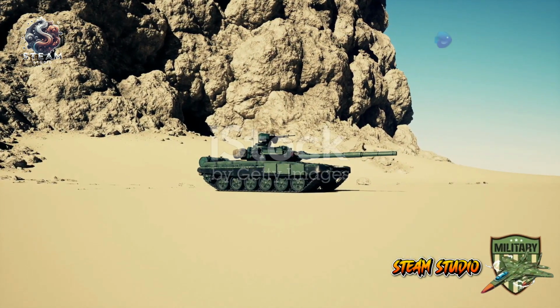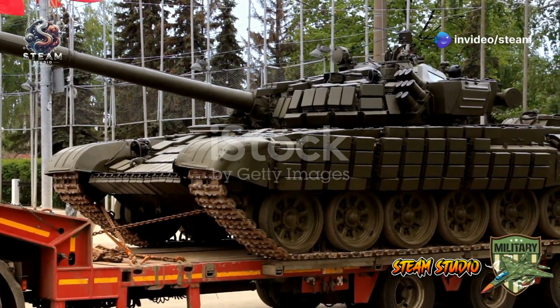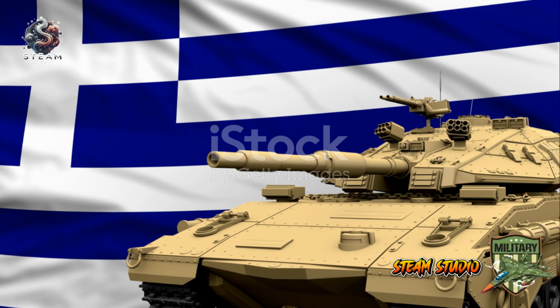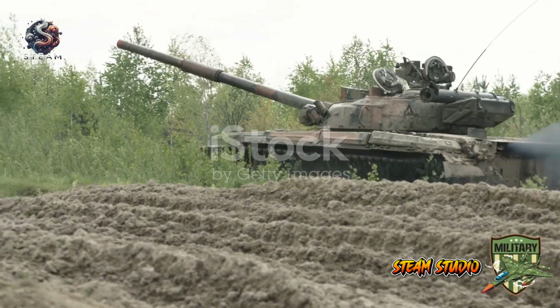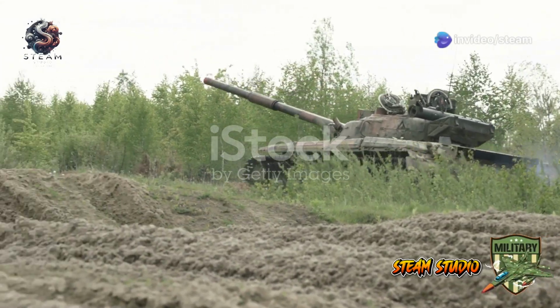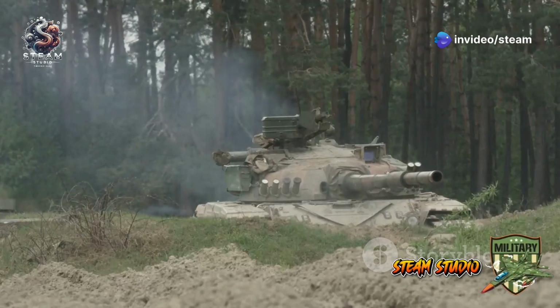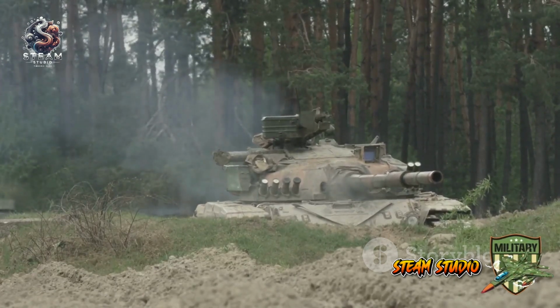The AMX-30 wasn't just for protecting France. Other countries wanted it too, so France sold it to them. Greece, Spain, and the United Arab Emirates were some of the countries that bought the AMX-30 for their armies. This showed that the AMX-30 was a really good tank that could be used in different places. It proved that French engineering was some of the best in the world. The AMX-30 was reliable and worked well, so countries that wanted to improve their armies liked it a lot.